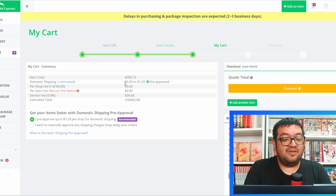Domestic shipping. So domestic shipping means that White Rabbit Express wants you to pre-approve this amount of money, $7.29, because that's how much they estimate that the seller is going to charge White Rabbit Express to ship that card over to the White Rabbit Express warehouse. Now in that description, I think they said shipping was already included in the price, so you probably will get refunded this $7.29 later on, but this is just how White Rabbit Express operates. Obviously they don't know if the seller is going to give them free shipping or not, so they just recommend this price as the pre-approved shipping.